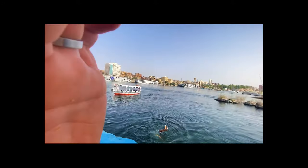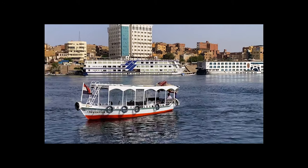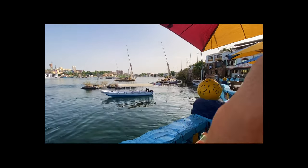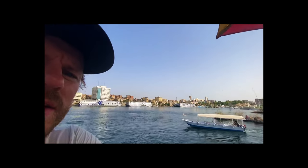The GoPro is dead. That's the Nile, right? That's the Nile. But I mean, he's been doing it the whole time, and look, these ones have water coming out the back of them, like all these boats. That's the ferry down there. There's oil slicks coming out. Yeah. Absolutely mental. He's drinking water out of the Nile.